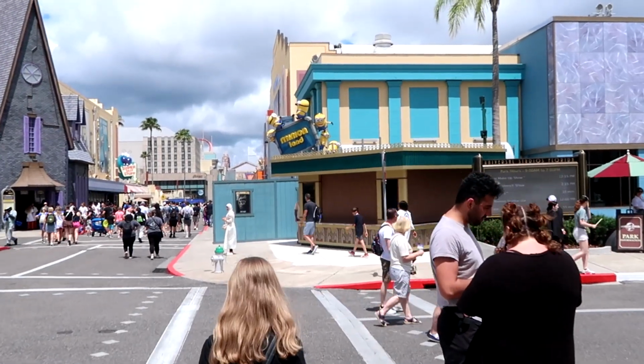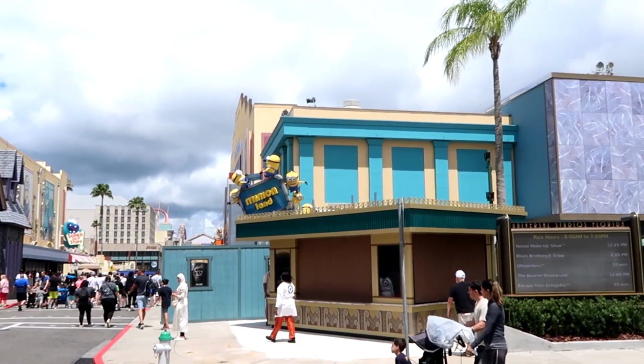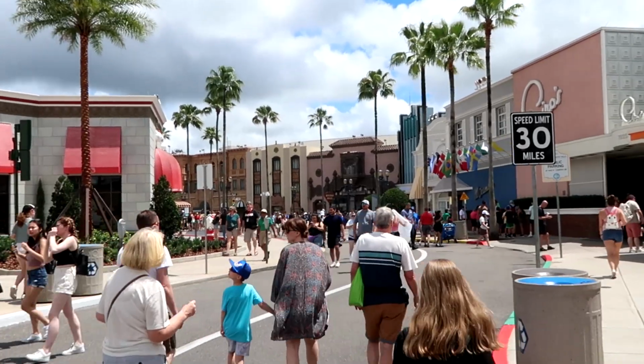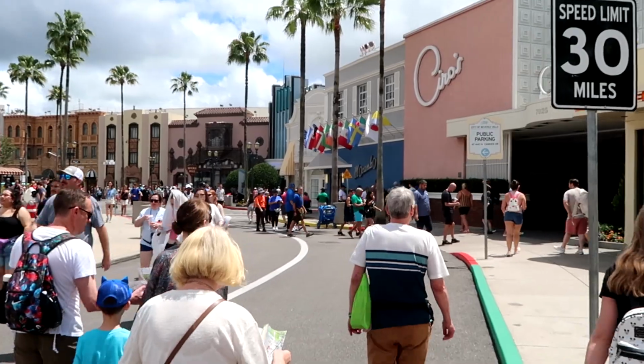We've officially made our way inside of the park. They do have a new Minions Land sign. I will check that out in a little bit. I actually want to head on over here to the new tribute store, though. I'm really excited. We're actually rope dropping it as well. It opens in about 3 minutes.